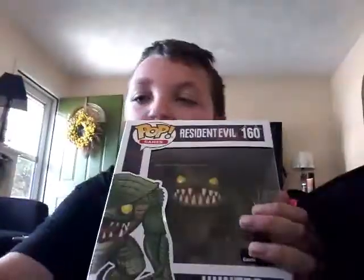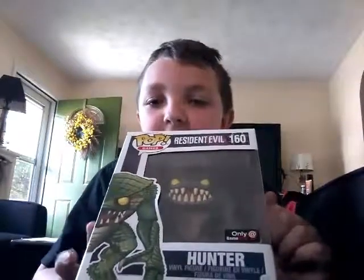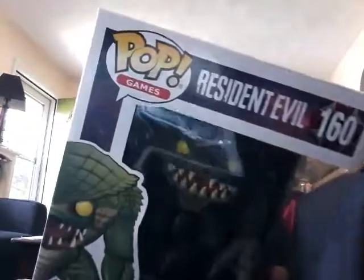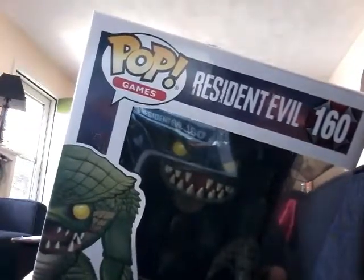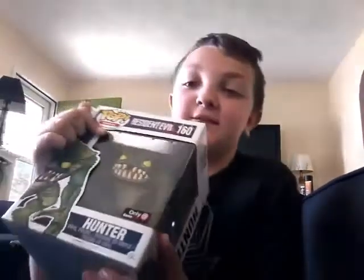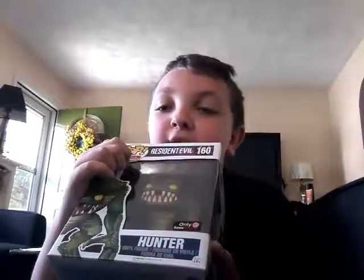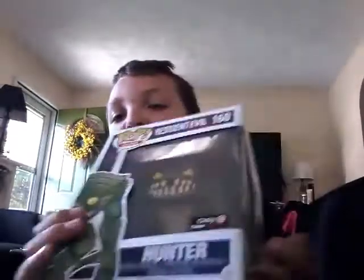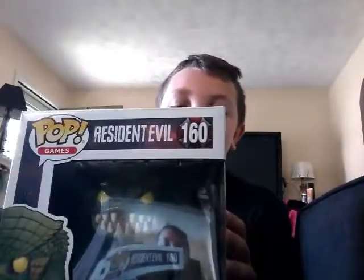Are you ready? 3, 2, 1. Look at this big sucker, man. Jeez. It's like the biggest pop figure I ever got. It's only at GameStop. What's this for, Mom? Resident Evil. I don't know that game, I just saw it and it looked cool. For a friend of mine, I thought it was Killer Croc, but it's not. So it's cool. If you know that game, tell me what you know about it. And this code is 160, and this series is Pop Figures Games.